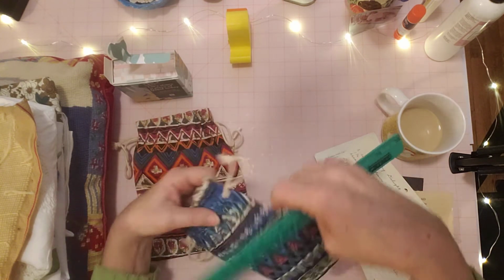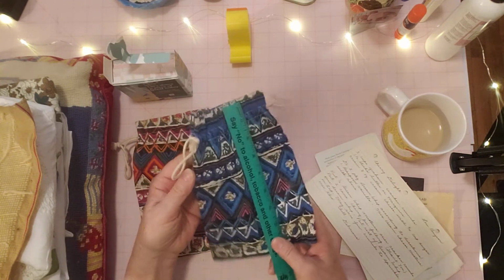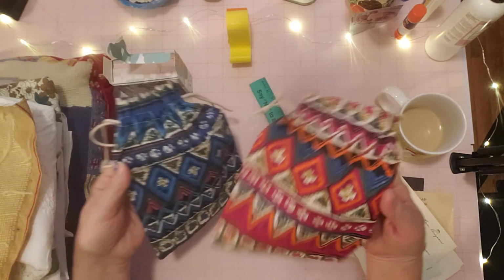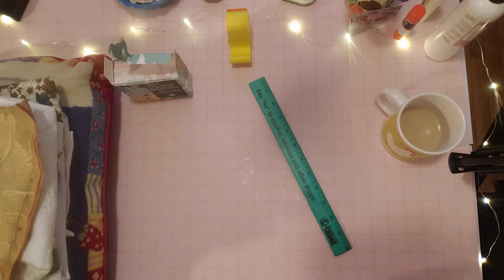This is almost 7 inches wide and about 9 inches long. And so I thought these were really pretty, and I like the colors too. So I'll pick those up. So that's kind of like the small stuff.